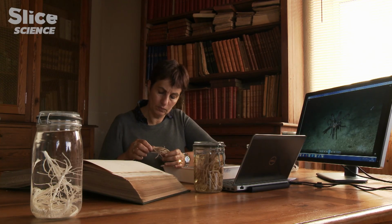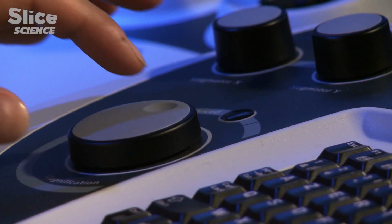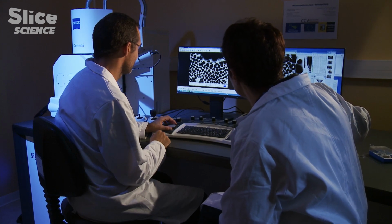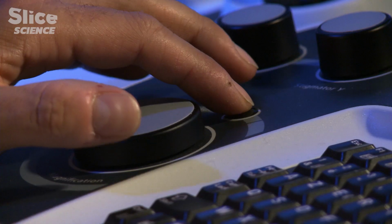First, Nadia Amezian consults the available literature and compares the specimens she has to all the crinoids already catalogued around the world. Then, she examines their skeletons in detail. Oh yes, I like this view. That's a typical echinoderm network. No other organism in the animal kingdom has a skeleton of this kind. We'll look at that in more detail. This ossicle here is in full growth. So what's interesting is that even when they're adult, the skeleton continues to grow. Of course, it's a lot slower.